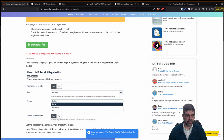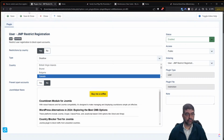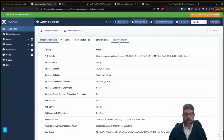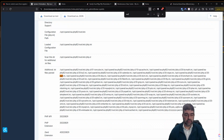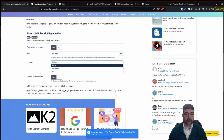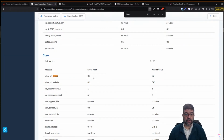Okay, so it still blocked them. Prevent spam accounts. Oh, and by the way, curl and fopen. This is where you go to check that. Go to System, System Information. I think PHP. Go F3 curl. Curl support enabled. Great. And the other one is fopen. Obviously it works because it's there. Allow fopen: yes. And that's something you turn on in the core of PHP. So go to your system information to find that stuff.